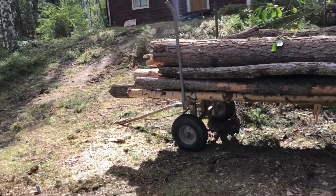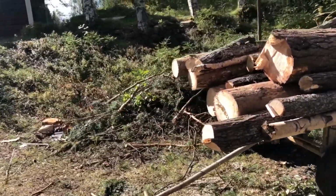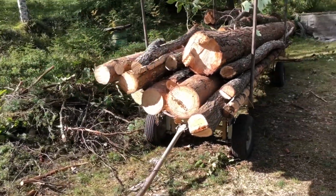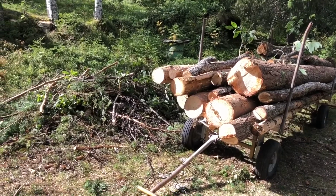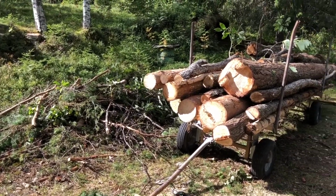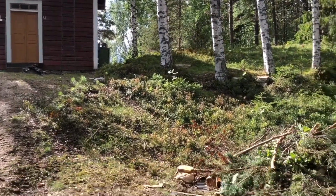There we go, that's that one loaded. Yeah, when you get it up like that, it don't look so bad. There's a bit of nice timber in there. Okay, back over the hill, back for some more cutting.